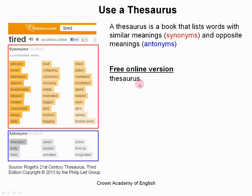So we have a free online version at thesaurus.com, and the book version, the best one, is Roget's 21st Century Thesaurus. So use a thesaurus.